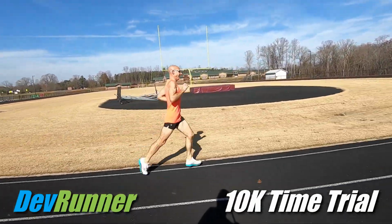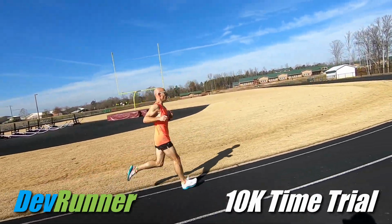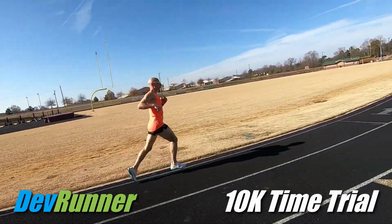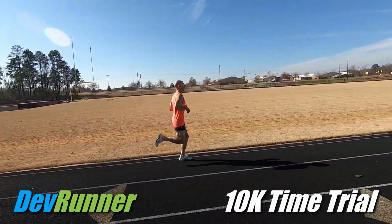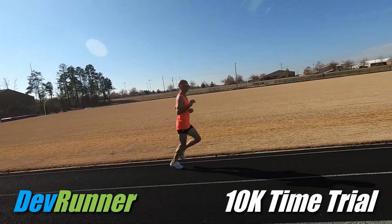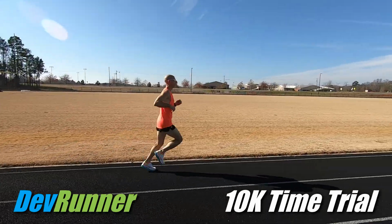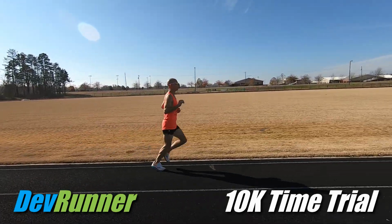Just caught. I'm not feeling bad, just poured out of my... Yeah. 10K on the track is a grind. Imagine doing a half marathon on the track. Yeah. What number is this? This is 14.